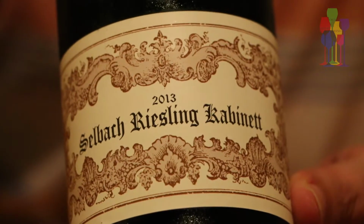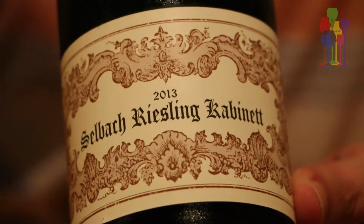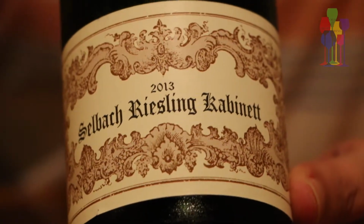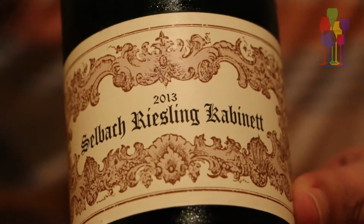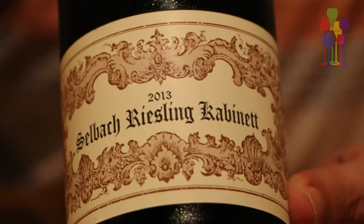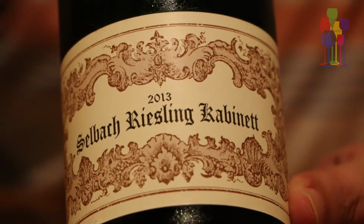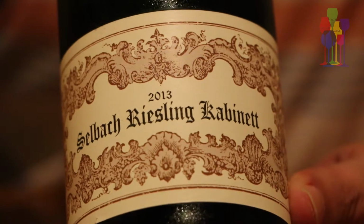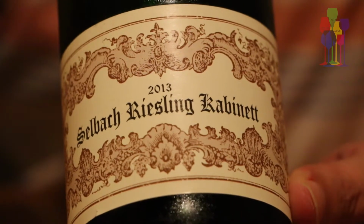Now the next level up from Qualitätswein, and the top level, is what's called Prädikatswein, or sometimes Qualitätswein mit Prädikat. What this means is they can't do anything other than ferment the grapes, perhaps stop the fermentation by chilling it and centrifuging out the yeast and bottling it, but that's it. The German laws are very strict on this account. So this is the most untouched and unsullied version of German wines.